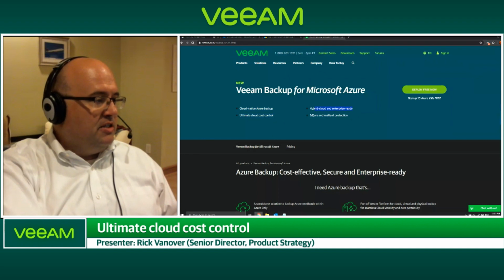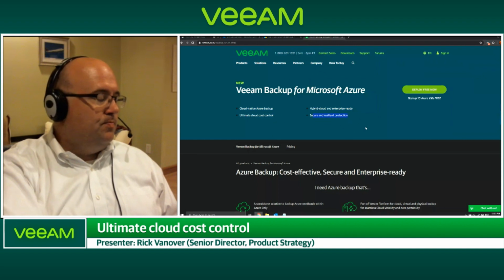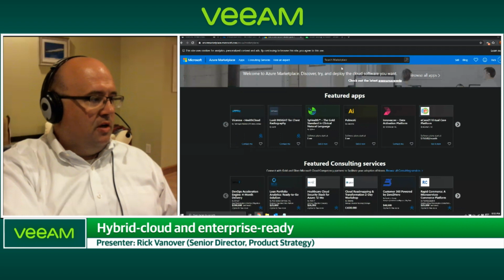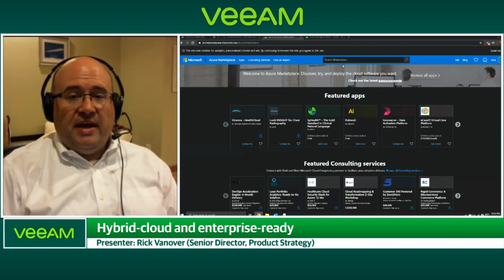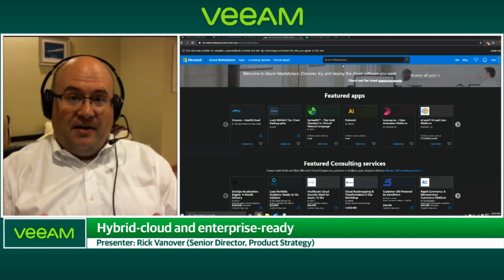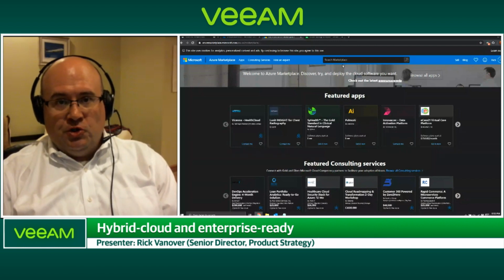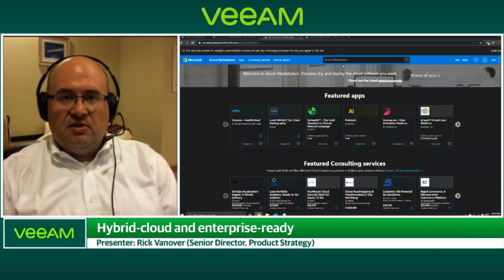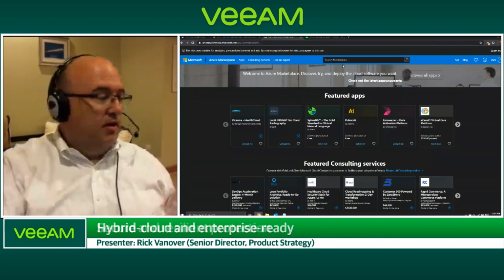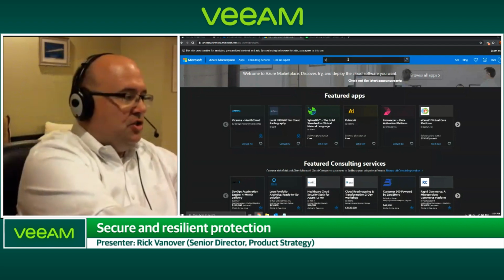It's ready for the hybrid and enterprise cloud, as well as being a secure and resilient way to do your protection. So here's the Veeam.com page, but one of the easiest ways to deploy that solution is in the Azure Marketplace. Now, a lot of us are new to the cloud, and I'm on a continual learning journey for Azure storage services, blob, disk storage, etc. And the marketplace is a way to consume apps and services, right? So if you've not been to the Azure Marketplace, this is what it is. Let's just search for Veeam.